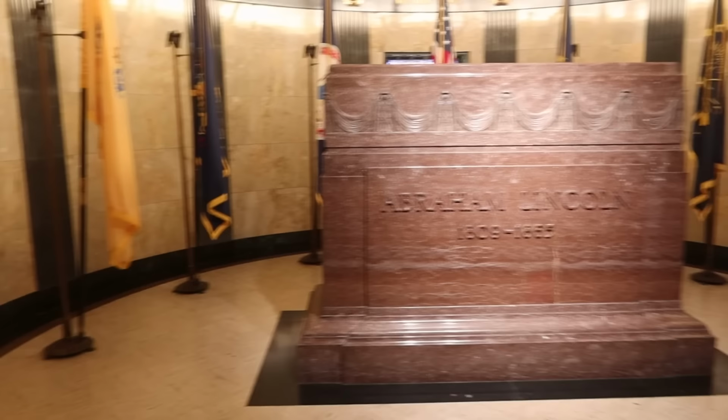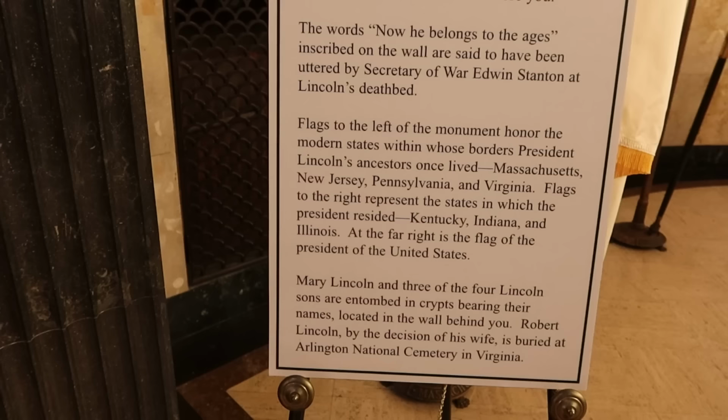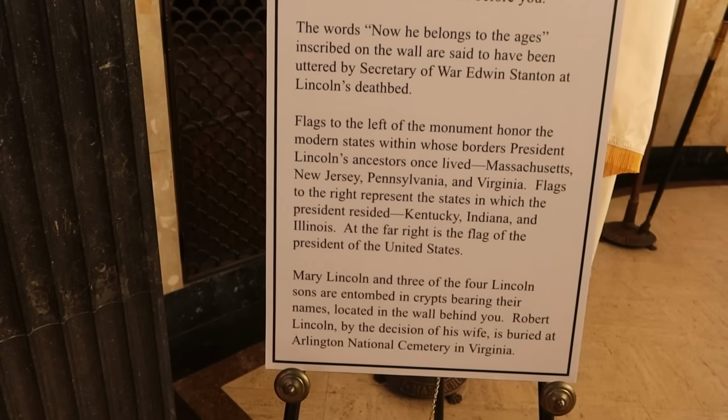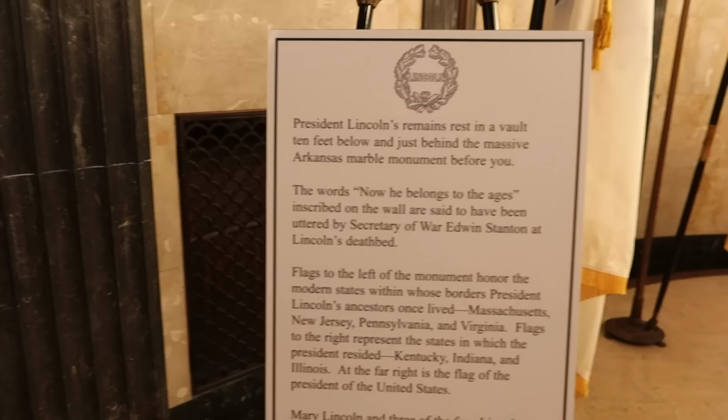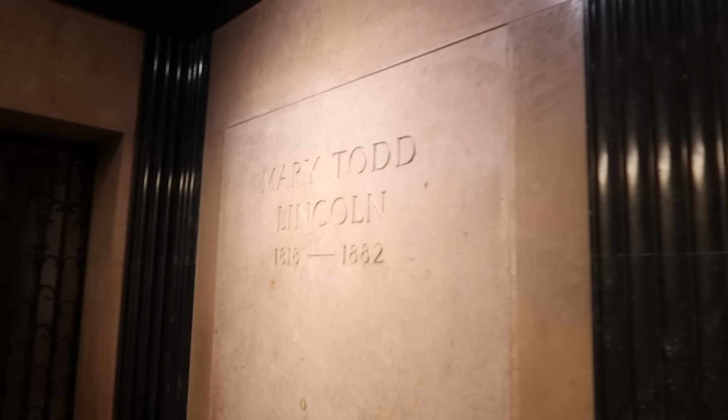Lincoln's remains rest in a vault 10 feet below, just behind the massive Arkansas Marble Monument before you. It says his wife and three of their four sons are in crypts behind me. I'll show you that in a second. I'll show you one more shot of this. This is where the children are. Okay. Oh, that's cool. Yeah, this is where his wife is. Well, there it is.